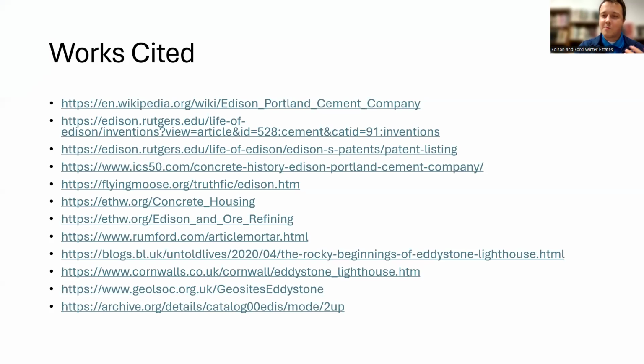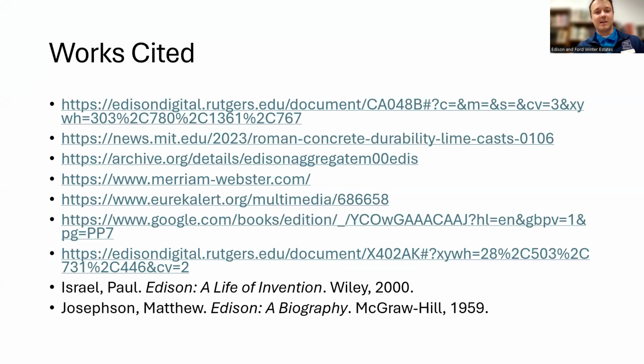And so here I have my works cited. As you can see, I have a lot here. Some of the biggest things I used was Edison: A Life of Invention by Paul Israel. That was a fantastic book.